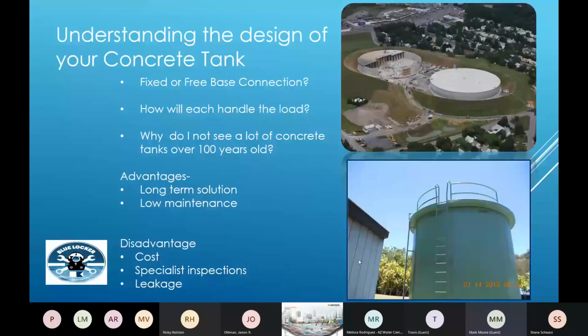It's like you need to have these things evaluated in a different way. The advantages to a concrete tank are that they are a long-term solution, especially if you can keep them in compression. When I worked in the concrete industry, I worked for a company called Master Builders. We were the company that invented all the admixes that go into the concrete, things to make concrete not shrink, all kinds of good stuff.